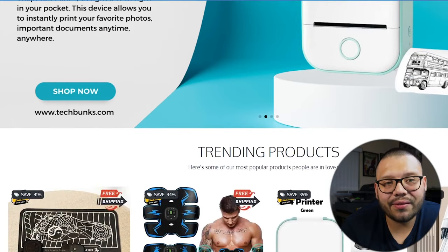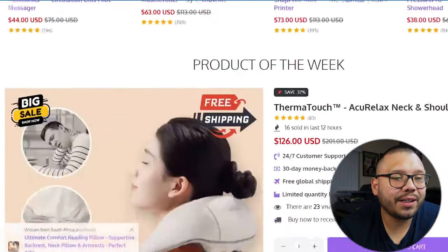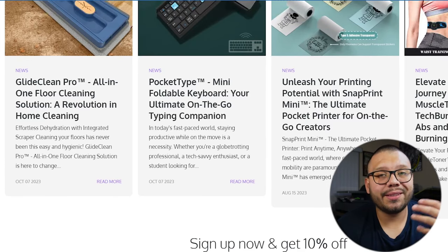So overall, the look and feel of the store itself, the website's pretty clean. It's pretty easy to navigate. I'm not a huge fan of the structure of it, where they have this huge image over here, then they have trending products, then they have a product of the week, then they have hot categories, then they have the top selling. I feel like they need to add a little bit more in between, maybe add some different pictures, something about your brand, something about your store, maybe even add different reviews or a section dedicated for reviews. Overall though, the point for this website does come across.